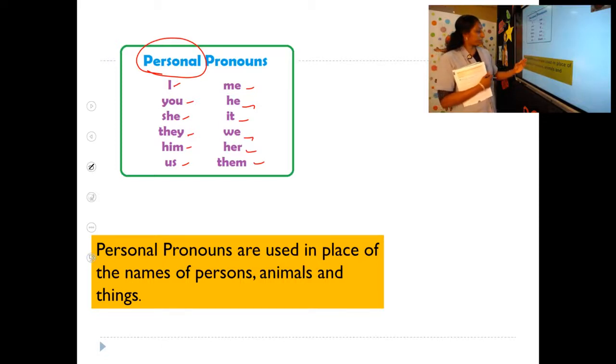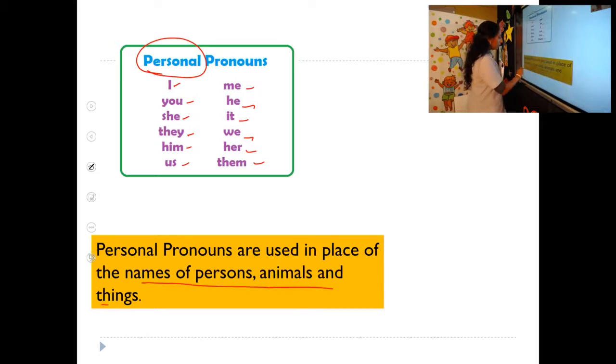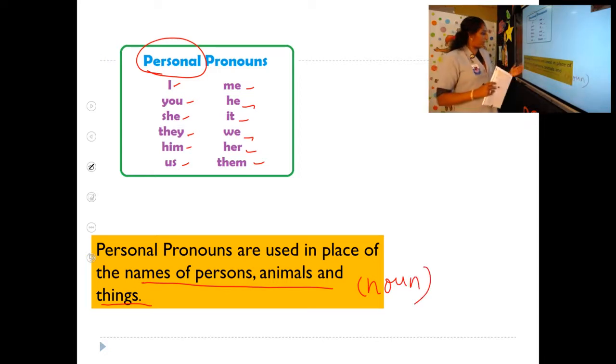So look here. Personal pronouns are used in place of the names of persons, animals, and things. What is the word for this? Names of persons, animals, and things. You learn the word. Naming words. What's the word? Noun. Very good. They are called nouns. So I already explained that. So pronoun is a word that is used instead of a noun. It can be the name of a person, it can be the name of an animal, or the name of a thing. It can be the name of a place. Anything. Okay. So these are the personal pronouns we normally use.